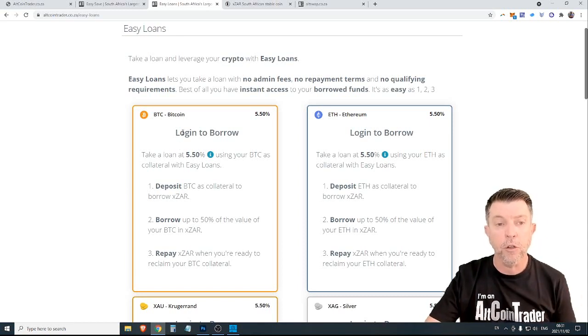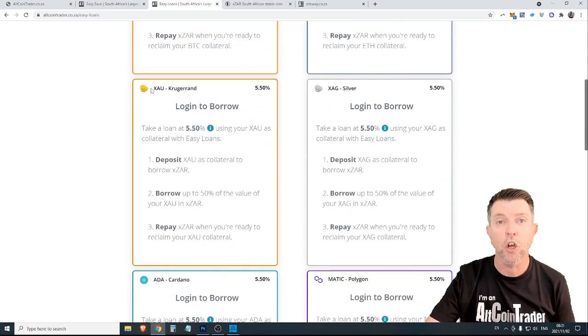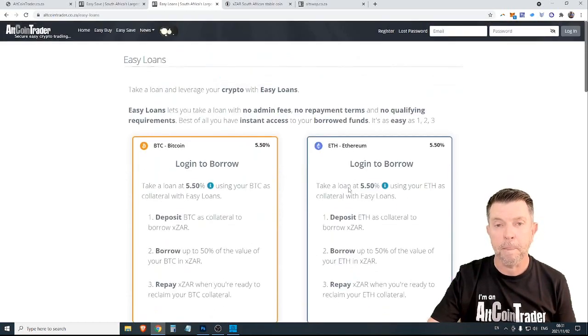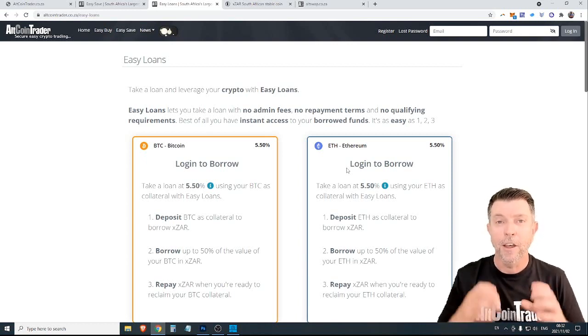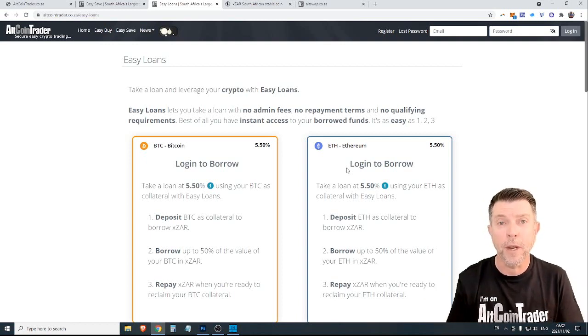With the Easy Loan product, you can borrow against Bitcoin, Ethereum, as I mentioned earlier, gold and silver, also Cardano and Polygon. Now, I made a video explaining this in detail, so you can go and look at that. But if you understand and use a collateralized loan in a responsible manner, this can be used to leverage your financial portfolio and to put you in a much better position than you would normally be. Obviously, if used irresponsibly, a loan can put you in trouble.